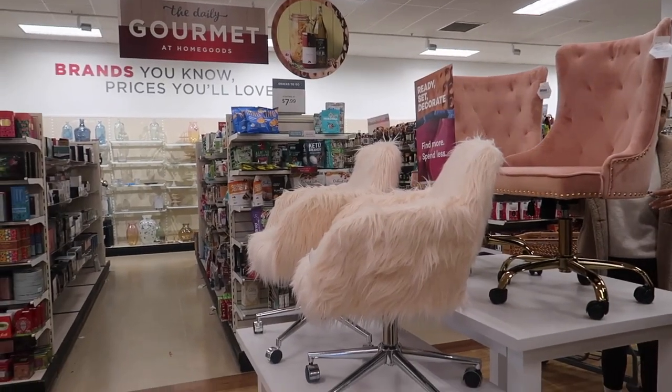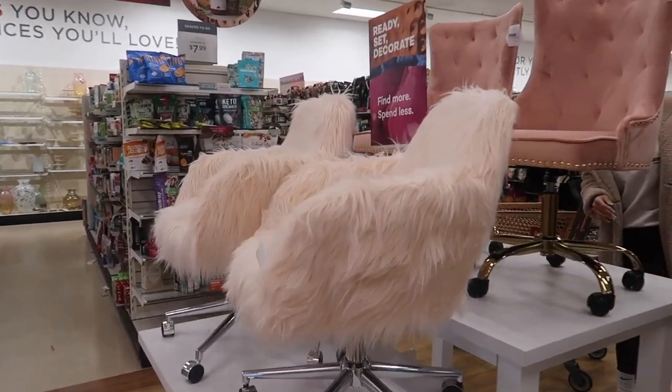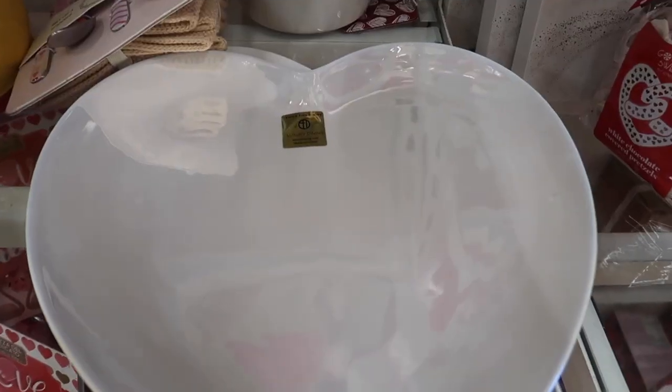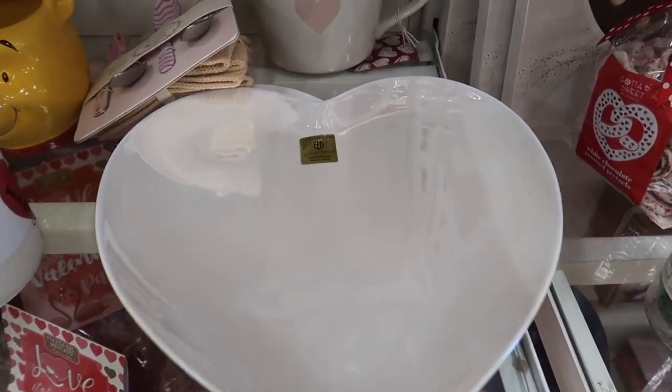How cute are these chairs? So cute. I don't need them though, but these are real cute. Okay, they have all the Chinese New Year things out. Super cute. If I had a home, these would be coming home, okay?